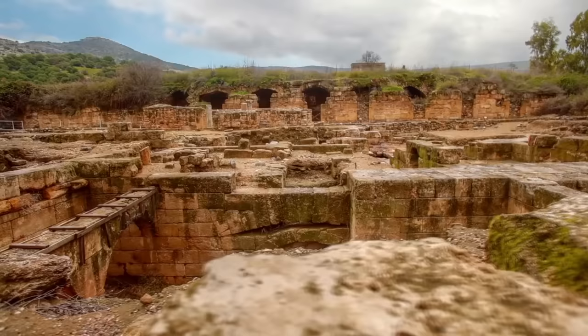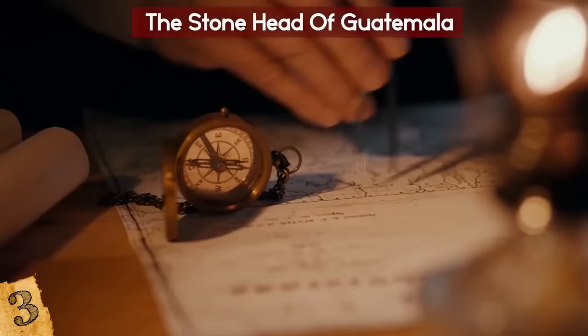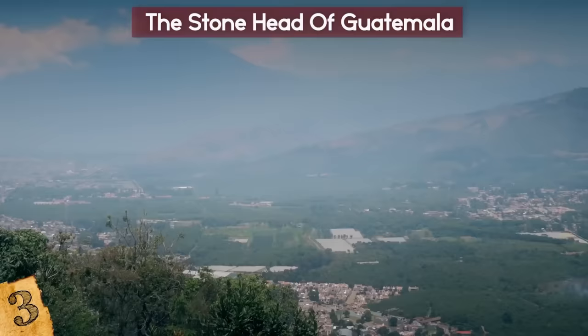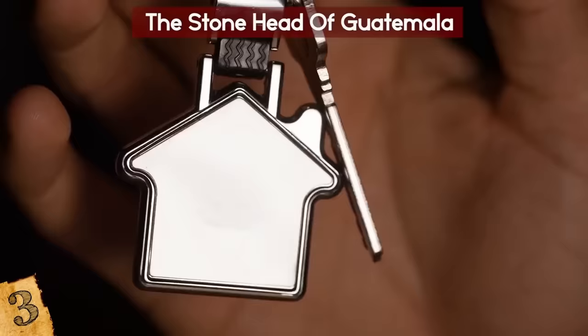The Stone Head of Guatemala. Sometimes the discovery of ancient artifacts or ruins causes even the most educated scholars to question history as we know it. In 1987, a notary, lawyer, and doctor of philosophy named Dr. Rafael Padilla received a photograph of a unique monolith that was supposedly located somewhere in the jungles of Guatemala. The picture, which depicted a large head carved out of stone, was reportedly taken in 1950 by the owner of the property it was located on.